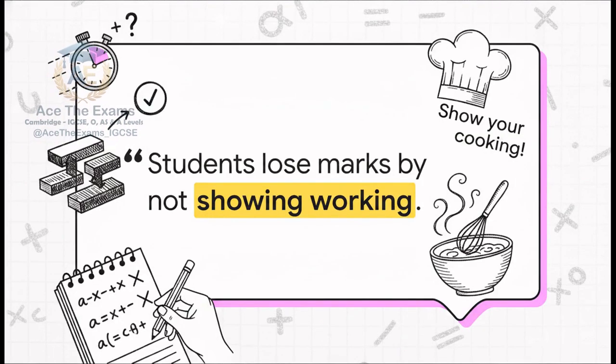And honestly, that brings us to the most important slide in this entire explainer. Examiner alert, students lose marks by not showing working. Even if your final answer is wrong, method marks can save you. Guys, I cannot overstate this enough. The execution of your process is weighed incredibly heavily. If you make some tiny, silly calculator error right at the very end, but your algebra and your substitutions are perfectly laid out on the page, you're still going to secure the vast majority of the marks. Please, do not do the math in your head. Show your cooking. Let the examiner see every single step of your preparation.